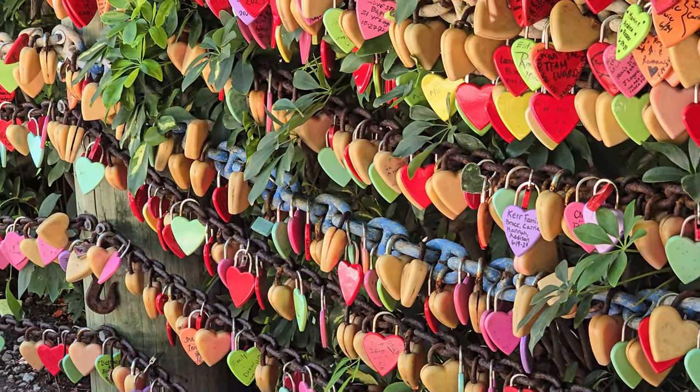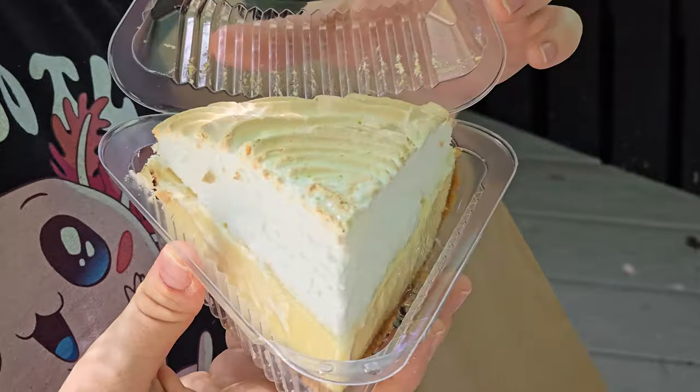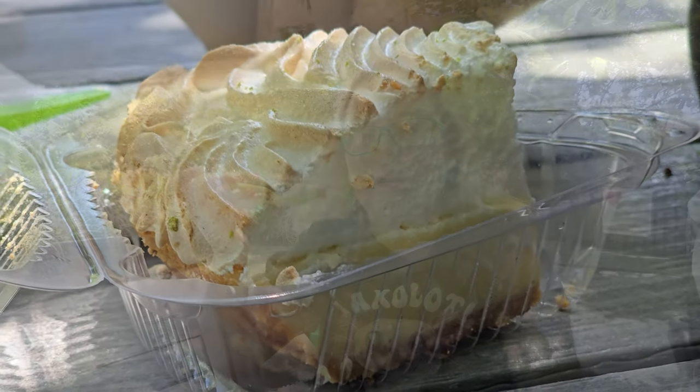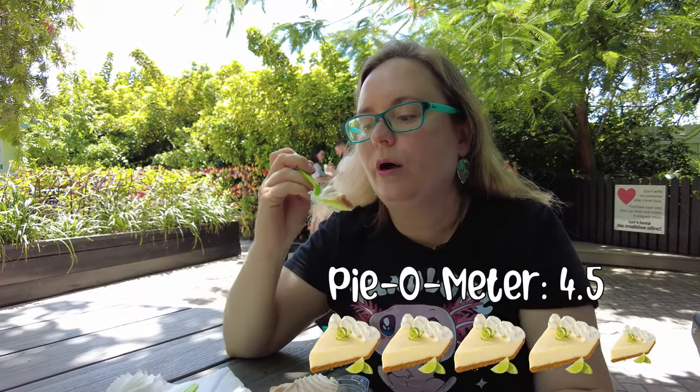And this is also a beautiful area. You can buy these little love locks and put your name on them. It's really gorgeous here. Let's try this. This is amazing. I love the flavor. It tastes so natural and it's nice and tart. I hate it when they're too sweet. That is so good.